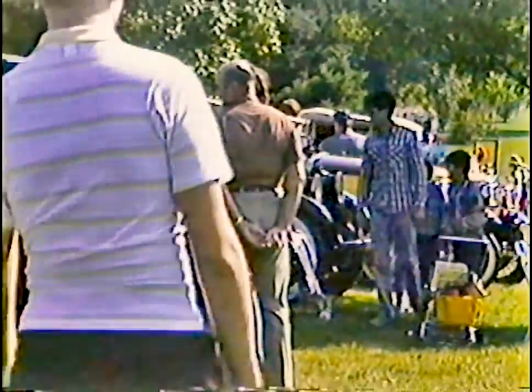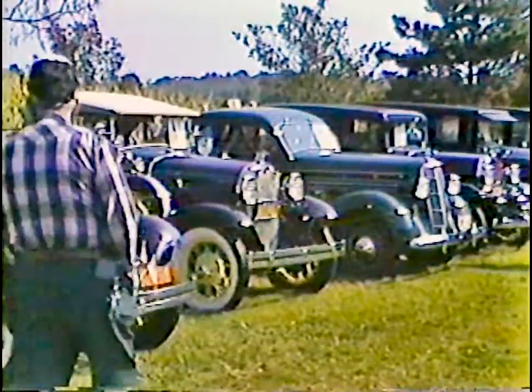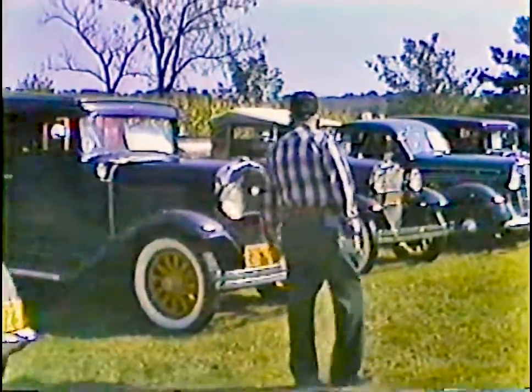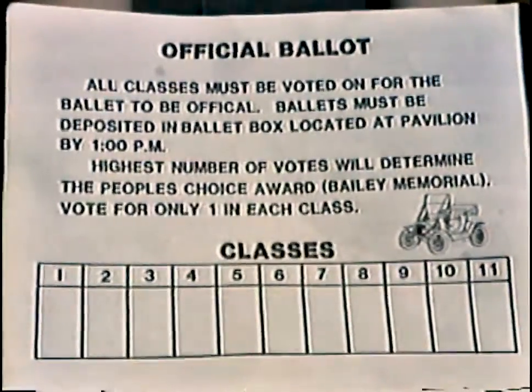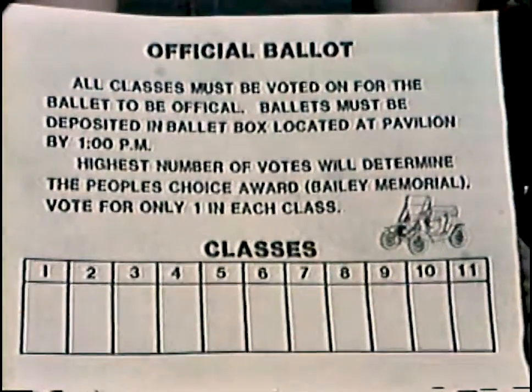222 cars were at the show. The cars were put in classes by years and voted on by the people who attended the show. Trophies were given to the top three winners in each class. This is a copy of an official ballot. And these, of course, are the trophies.